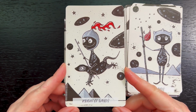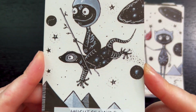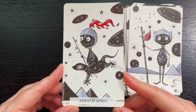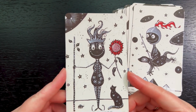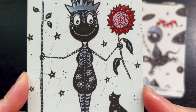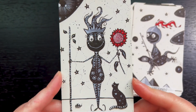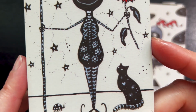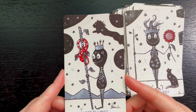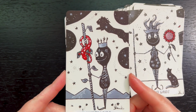Here's our Knight of Wands, riding our little gecko. Our Queen of Wands with the red sunflower. I like that the cat has a little heart inside. And there's little flowers inside our Cosmo being. Our King of Wands. I like that we have Leo going in the background here.